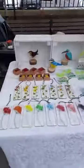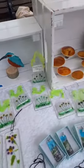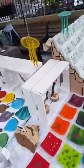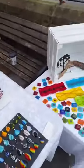And then I'm in my usual spot here. I've got my usual range of my birds and my mushrooms. I've got some lovely little Halloween decorations. My jellyfish are all looking lovely up there. There we are. Say hello to Mr. Puffin. All sorts there for you. There we are. So that's our fabulous stalls for you today.